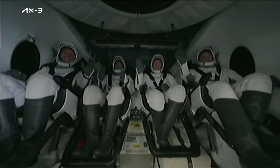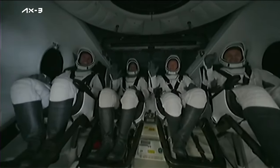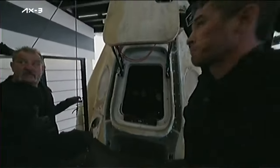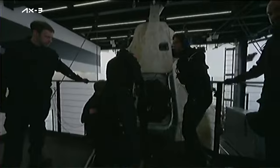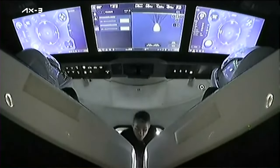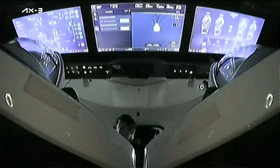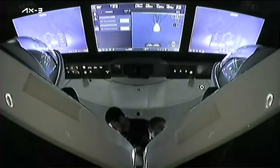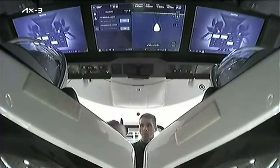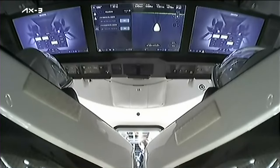That is an amazing view of the AX3 crew waving, smiling, of course, as they have been since launch day on January 18th. Some great waves. You can see their very excited faces there. That was awesome. That was a wonderful shot. Getting thumbs up there between ground crews and commander.